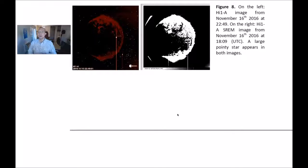Figure 8 on the left, HI1-A image from November 16, 2016 at 22:49. On the right, HI1-A SREM image from November 16, 2016 at 18:09. A large pointy star appears in both images.